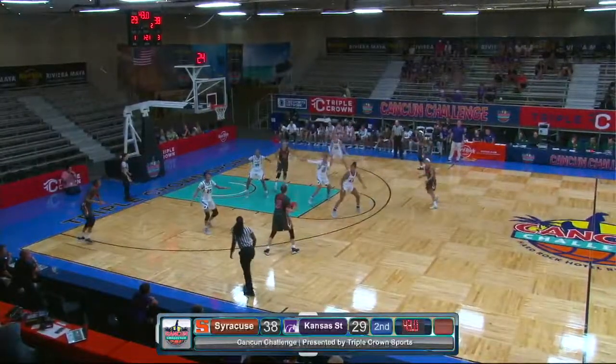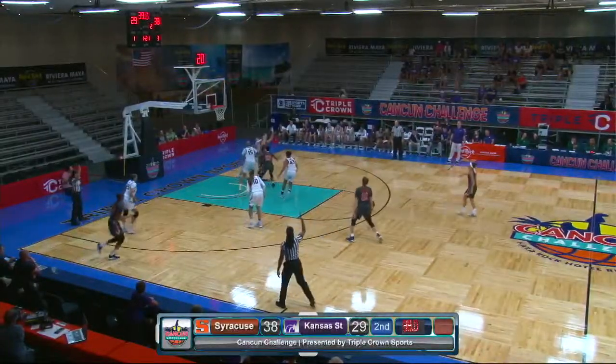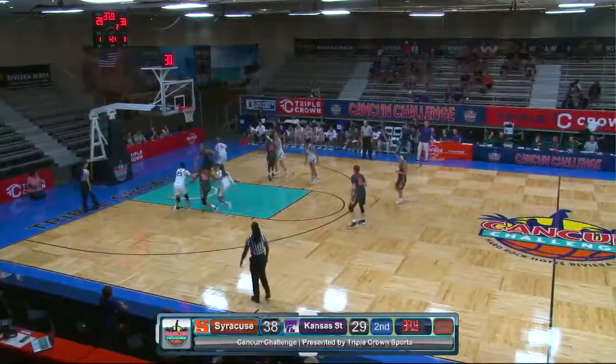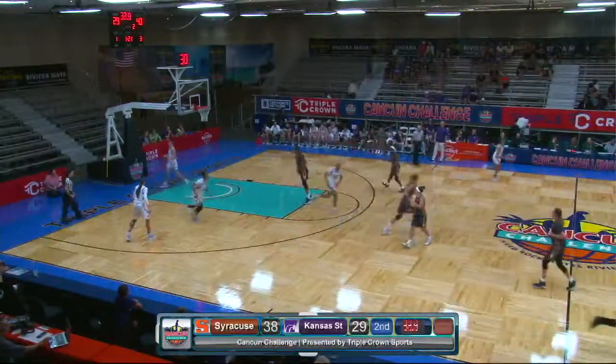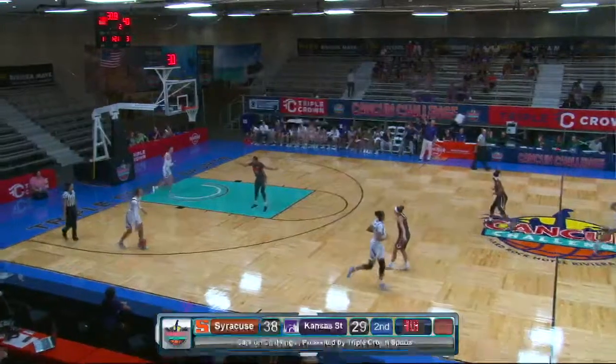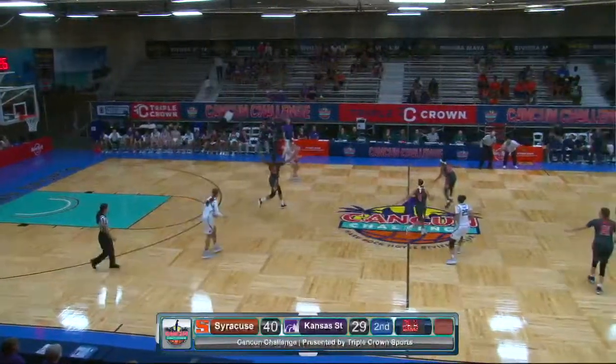Mangakahia into the lane, jump pass over left. Inksler fires the extra look down to the corner. Three-pointer put up by Sissoko. No good, rebound Strotmane. Trying to get around Jones, reverses it up and in. Strotmane has 9, 40-29 in favor of Syracuse, and now the pressure.